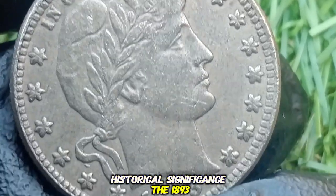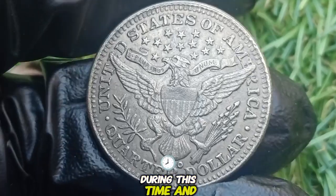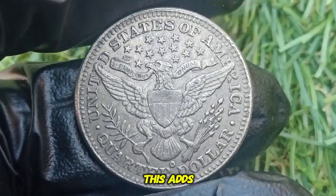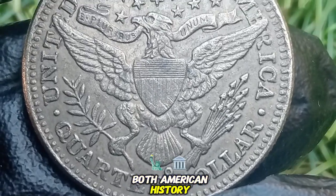Historical significance. The 1893 Barber quarter also holds historical significance. The U.S. was in the midst of an economic depression during this time, and the coin was minted in an era that saw significant changes in both the country and its monetary system. This adds to the coin's allure for collectors who are fascinated by both American history and rare coins.